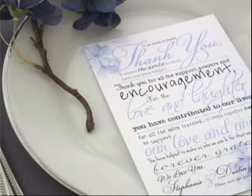And then you've got the beautiful soft pastel in the background that's echoed in some of the ink and the florals. That is just gorgeous. Thank you. That's just beautiful.